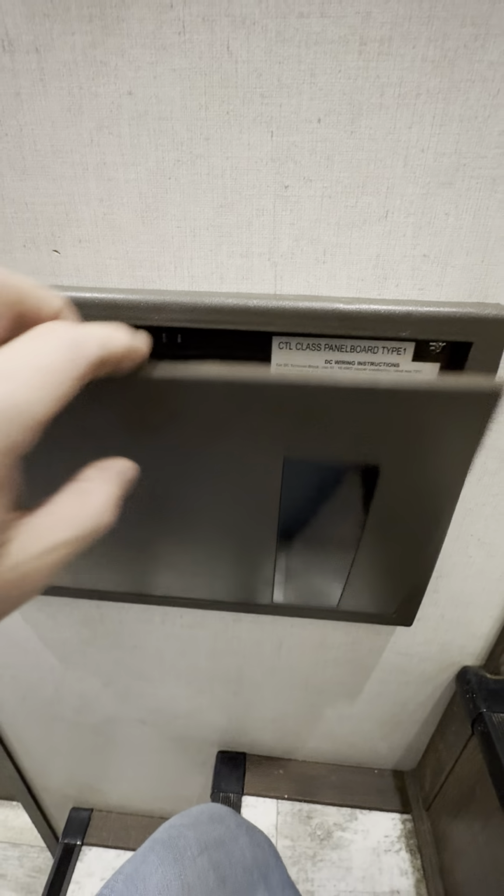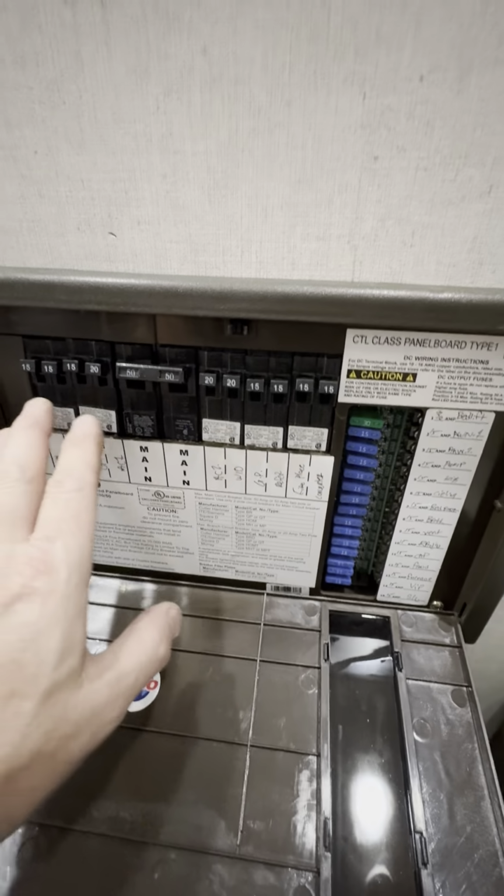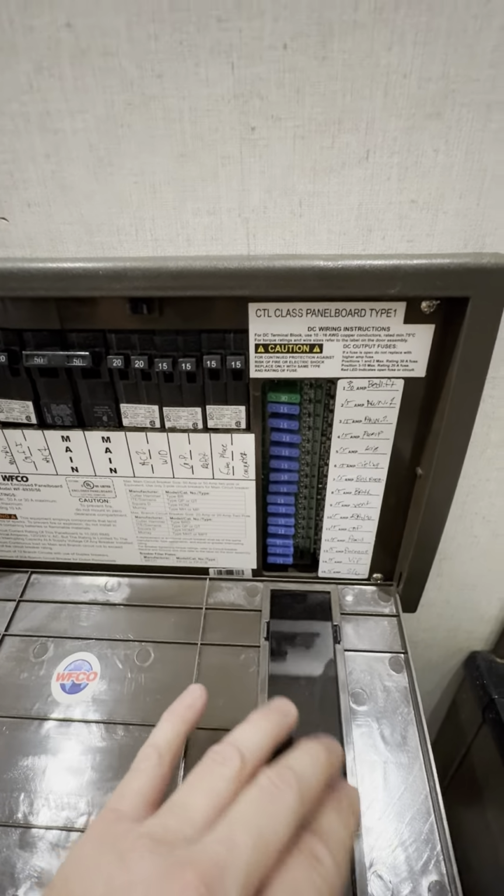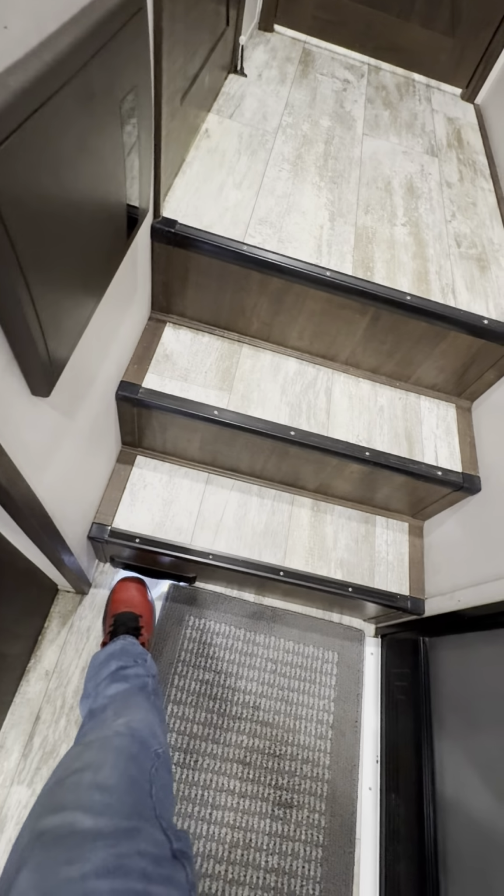Down here, this is going to be the main electrical panel. Everything 110 or electric over here. Everything 12 volt, it's on a fuse over here. Again, you have another dustpan area down here on the floor for your sweeper.